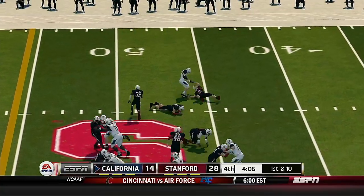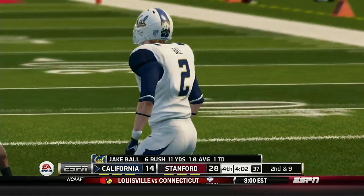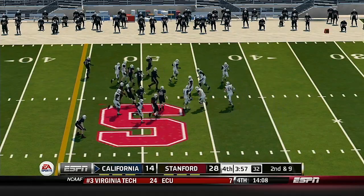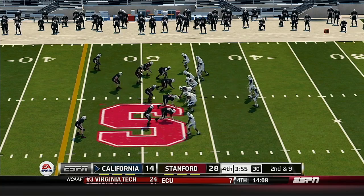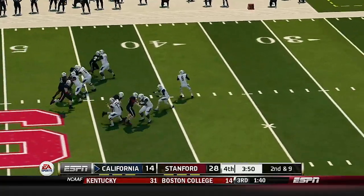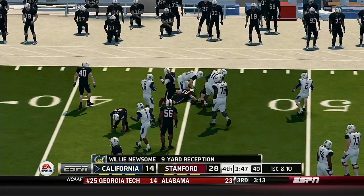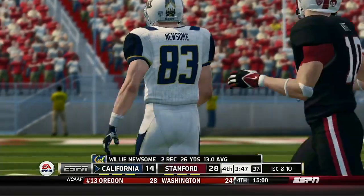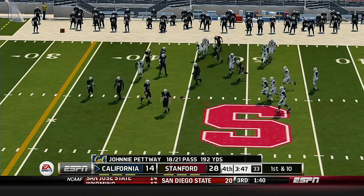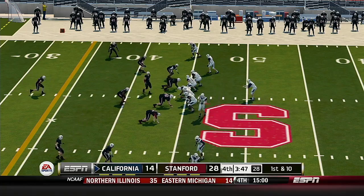On the ground with the tailback. He's taken down at the 47. Throw brought down at the 45-yard line. And for Petway, his passing totals are looking like they might make school history. It's been a terrific campaign for this young man from day one. Breaking that record would be quite an honor.